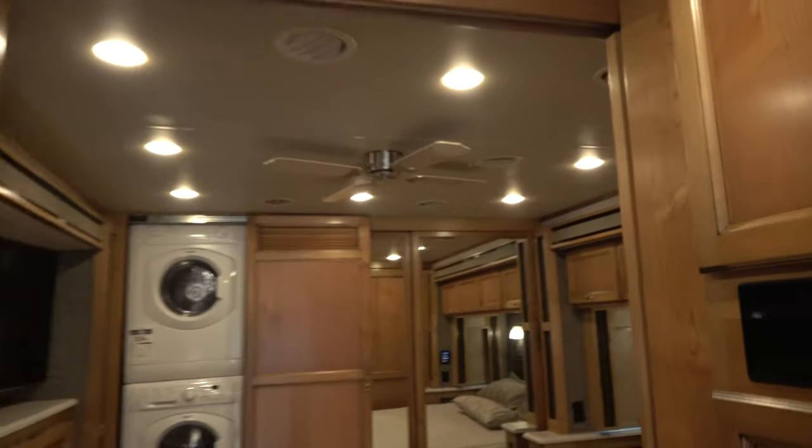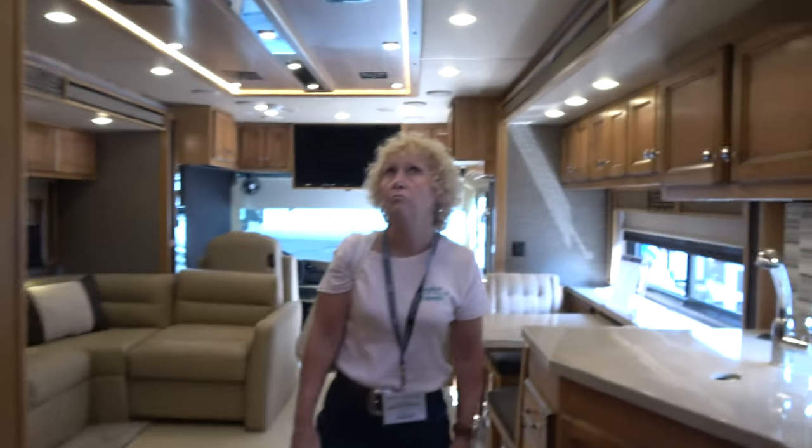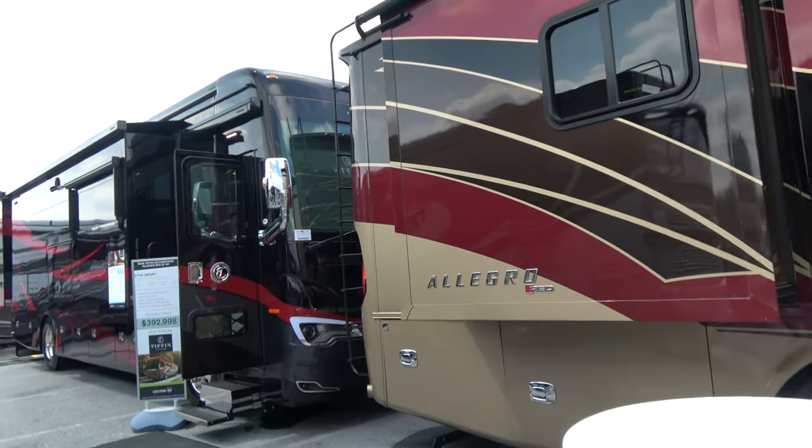Let's see. No air conditioners. Just the ducted air, so very clean. This is nice. Can we go in this one? Let's go in this one.